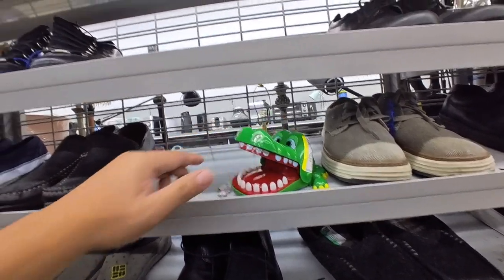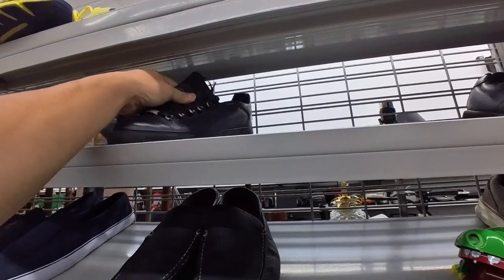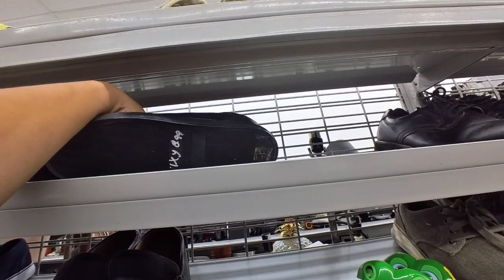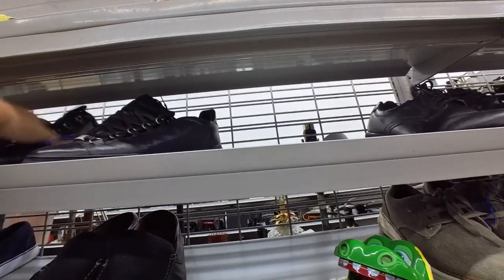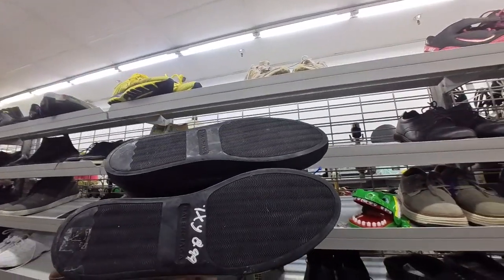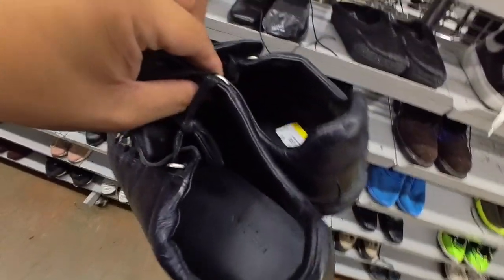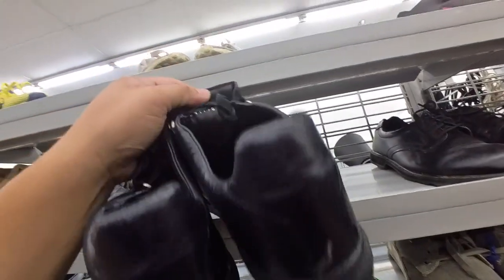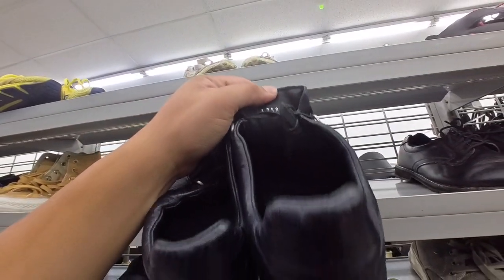Ah, last one. Stop, are these Balenciagas? Stop, they are Balenciagas. $8.99? Stop it, I just got some Balenciaga shoes for $8.99. Are these real? Maybe. Do they have a number inside? Hmm.